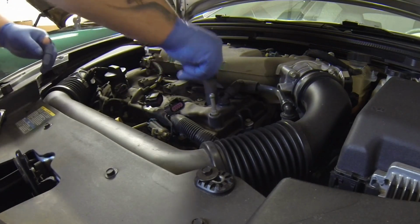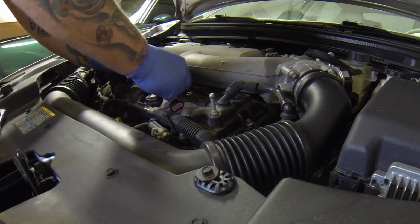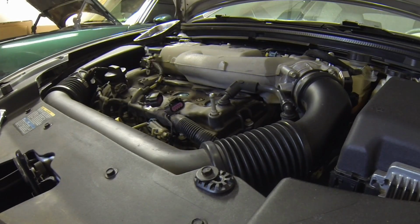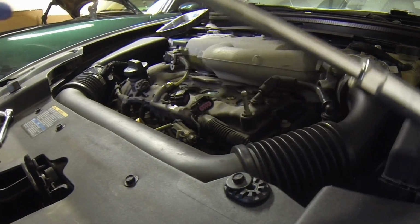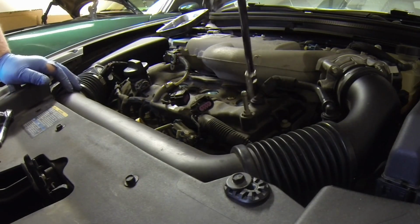And these just pop out like so. We'll try to keep these in order over on the workbench. It's when you have to turn a little bit sideways because of the intake plenum. Here is now where your 5/8 and your extension and socket come in handy.